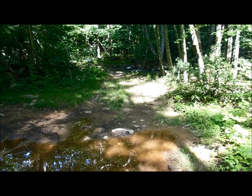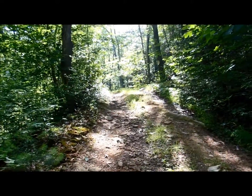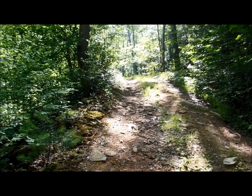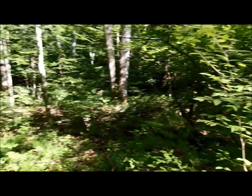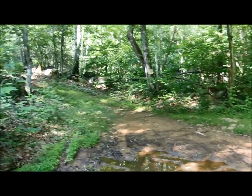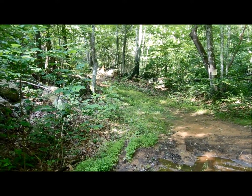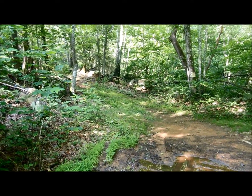Eight-tenths of a mile into my hike. The elevation here is 1130. There's where I came from. I've been following this old road through private property. It's pretty heavily posted too, so just stay on the road. Now when you get to here, you'll see that there's a driveway that veers off to the left, and doesn't look like it's had any foot traffic on it, and it's posted.